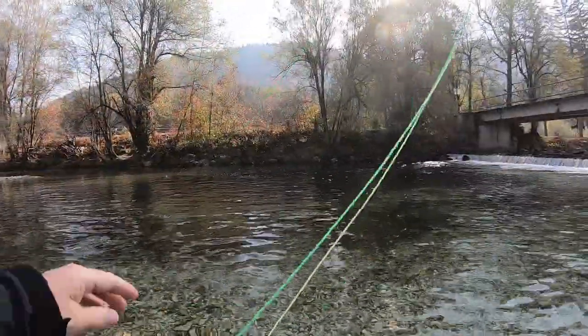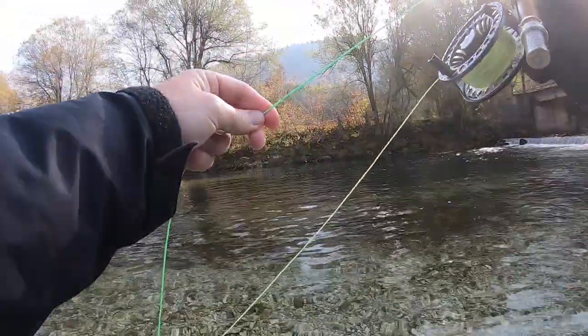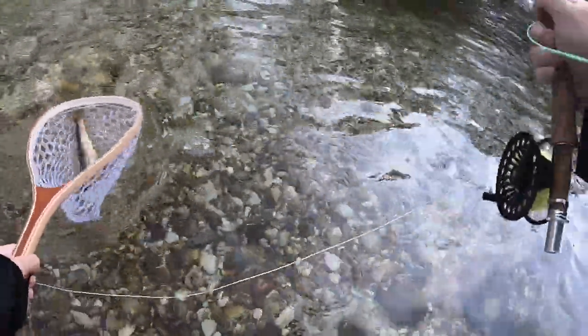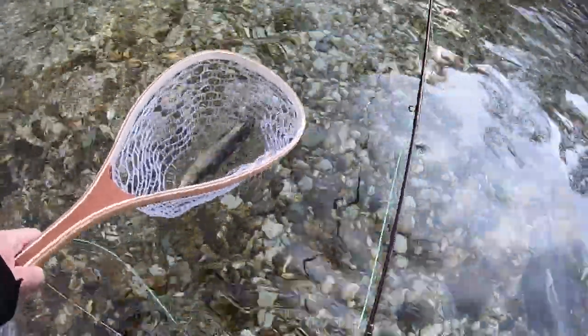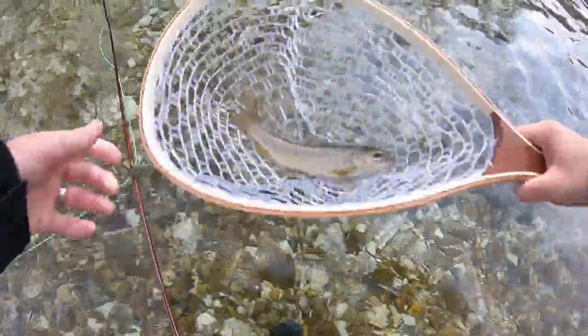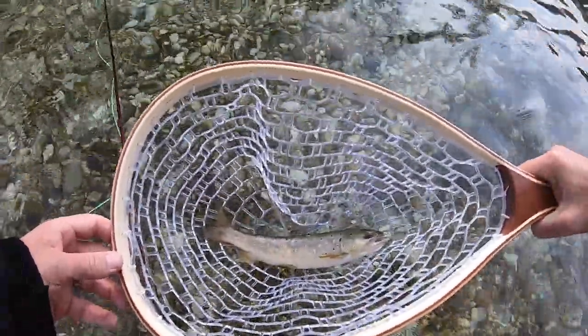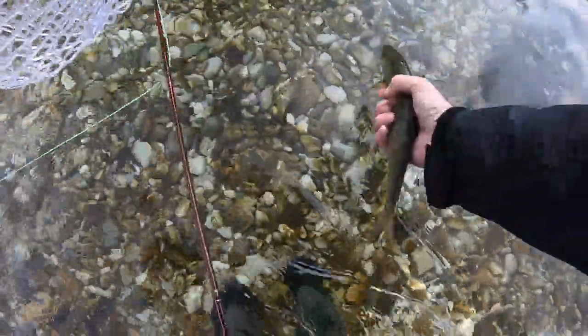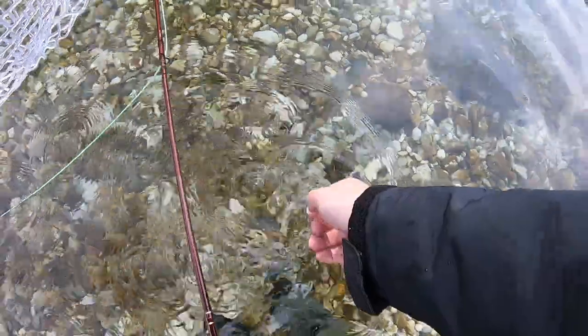Yes, this is awesome. Lots of nice little rainbow in this pool. Oh, that's a brown. That is a brown. Nice little fish. Push, push, push, push, push. All right, go ahead, buddy. There we go.